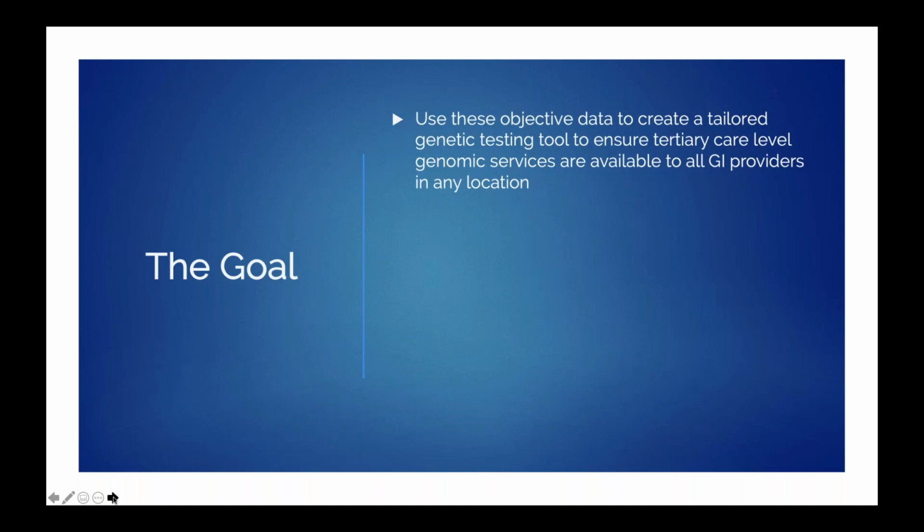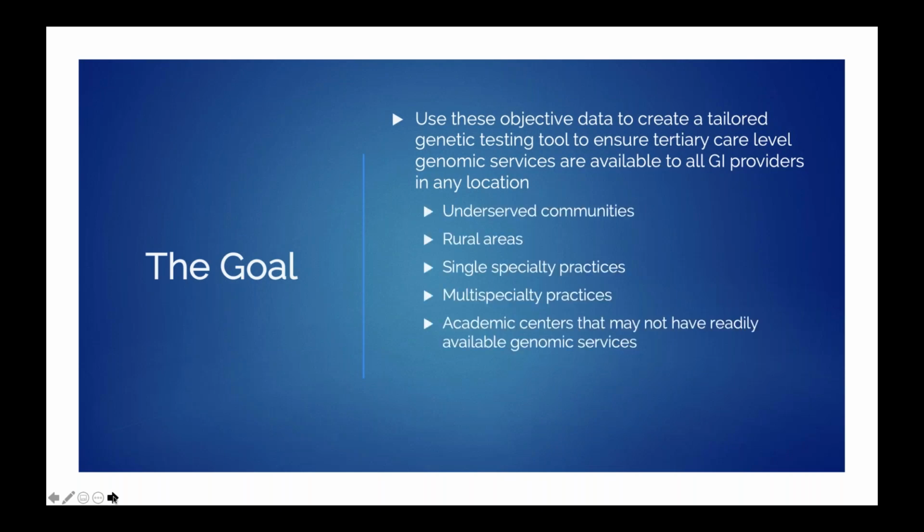So the goal for us in developing this GI on Demand and Ambry partnership was to use these objective data to create a tailored genetic testing tool to ensure tertiary care level genomic services are available to all GI providers in any location, really anywhere in the country. This can include underserved communities, rural areas, and any type of GI practice setting, so single specialty practices, multi-specialty practices, and even academic centers that may not have readily available genomic resources.